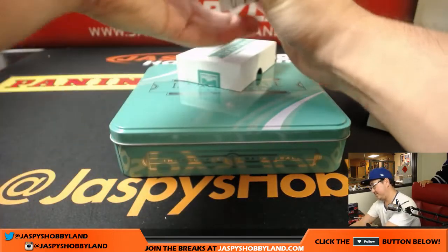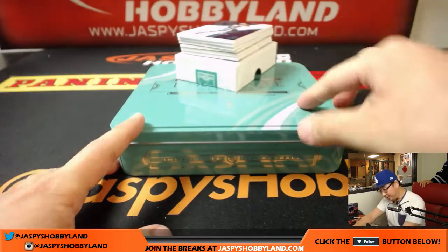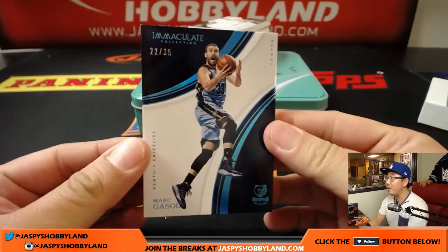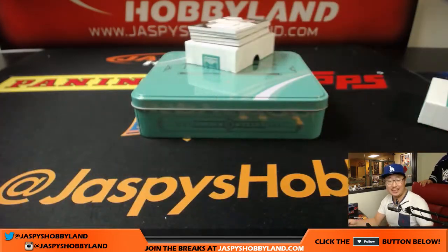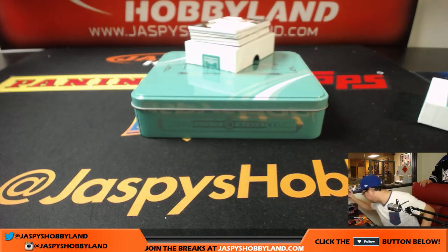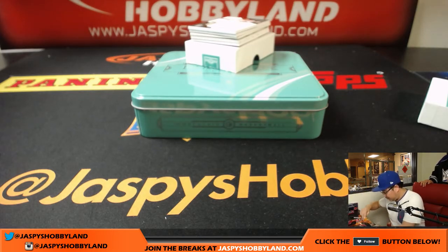Oh! I want a redemption. Spot 0 will get that one. 22 out of 35, number 2, last spot mojo, Jeremy. 33. Actually, I need 130s for this one. Did you see the bottom card? Yeah. Okay. Pretty awesome.